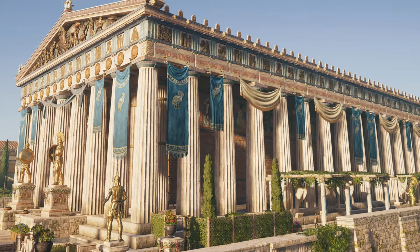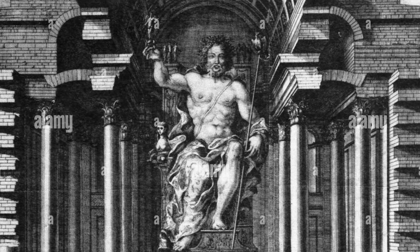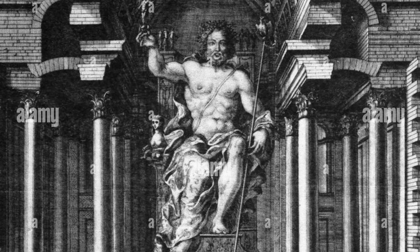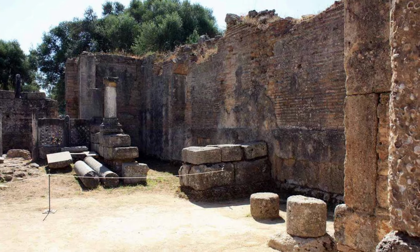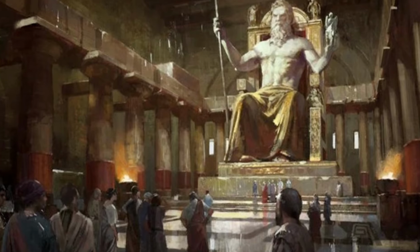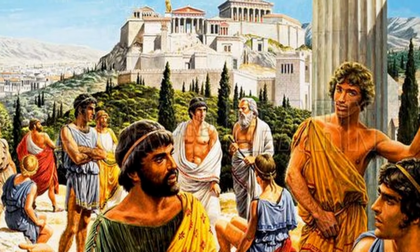Despite its importance, the statue of Zeus at Olympia was destroyed in the 5th century in the modern era, possibly during a fire or as a result of religious persecution. Today, only fragments of the statue remain, but its legacy lives on as a testament to the incredible achievements of ancient Greek art and culture.